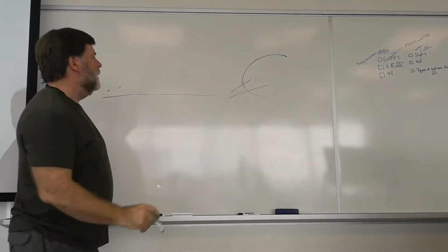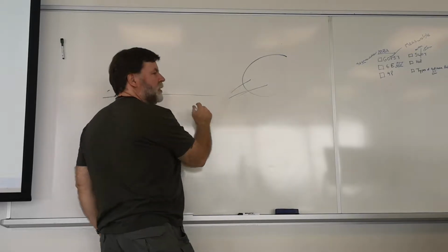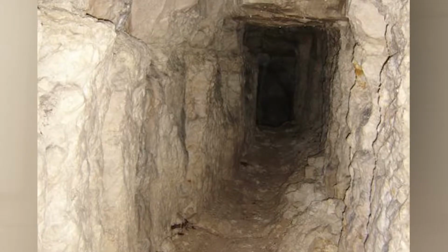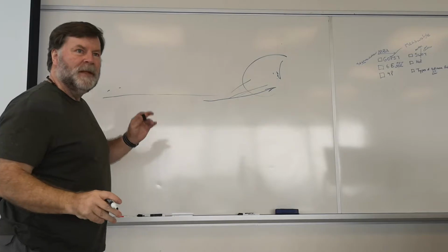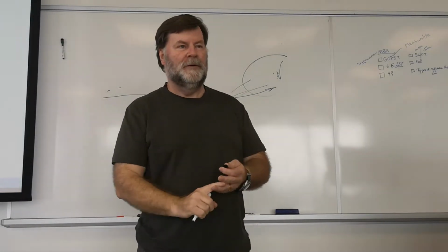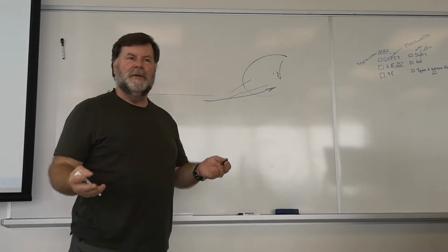What they did was a combination of several things. They had mining engineering students, including my grandfather, who dug tunnels under here, planted explosives which caused the ground to fall down. At the same time, the artillery, because Canadians are inventors of the telephone, and the communications corps in the Canadian Army was always very advanced.